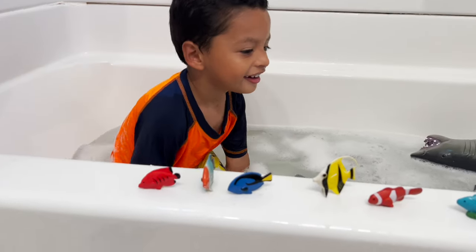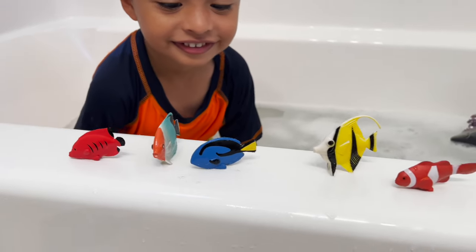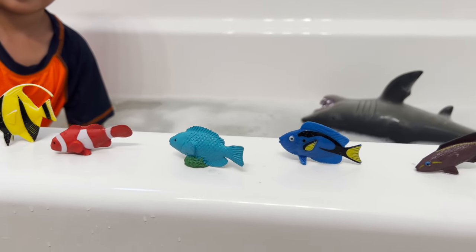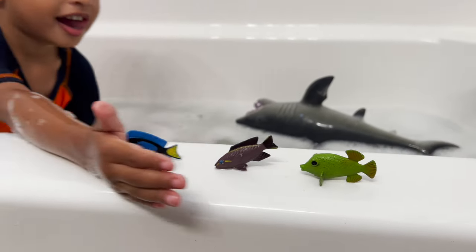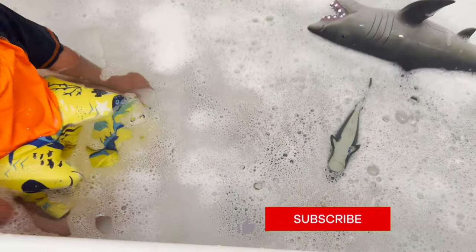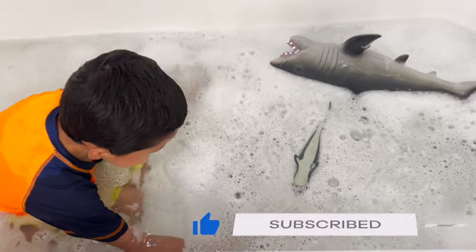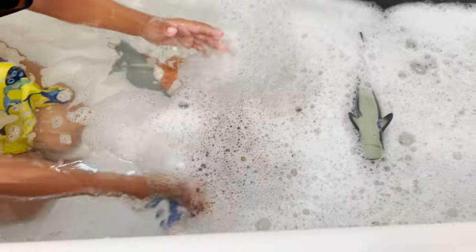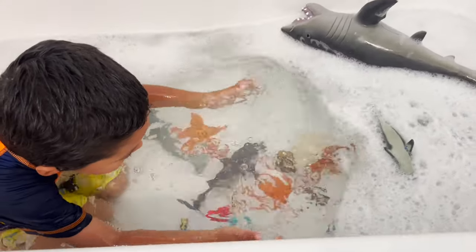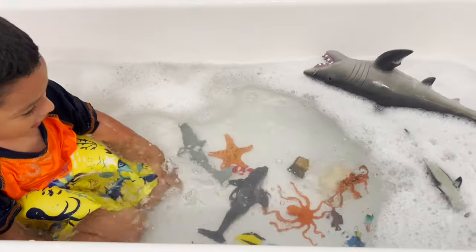Jeremy, we have a row of different kinds of fish. All of the fishes that want to go swimming inside of the bubble bath. You threw all of the fishes inside of the water. Where did they all go? I see them. They're swimming in there. I see them too, they're under all the bubbles.